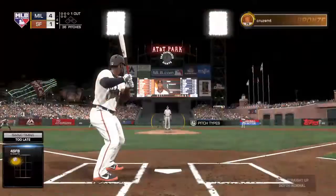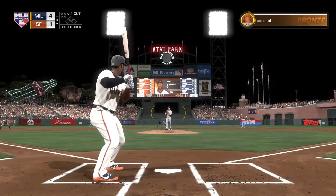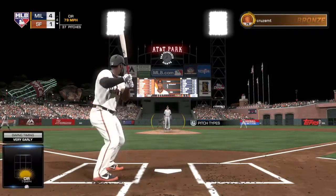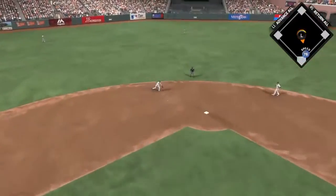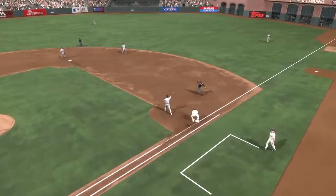Into the box now, Yasiel Puig. He flew out in his last at-bat. Swing and a miss, and he's behind 0-1. That's a bad approach right there. Look, you may get that pitch later in the at-bat. If you're going to take a swing first pitch, it's got to be a ball you can drive, and that was not the pitch. Throw in time at first for out number 2.